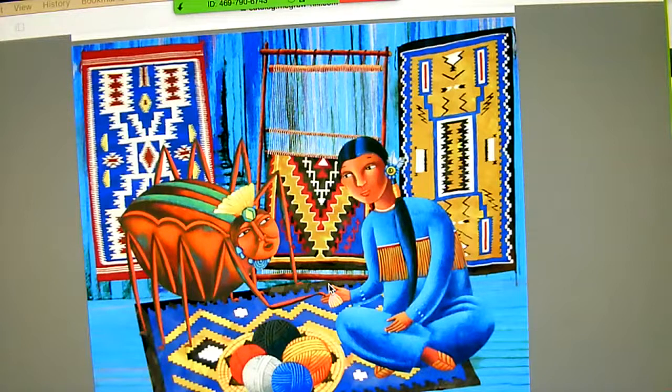"I will teach you how to create rugs if you agree on just one thing," said the Spider Woman. "You must go into the world and teach Navajo women how to weave." "I will," agreed the girl. So the Spider Woman began her first lesson right away. The girl listened closely.